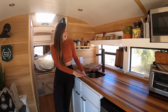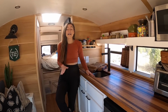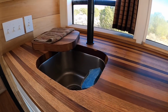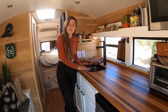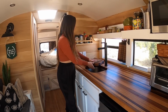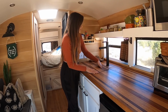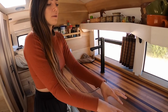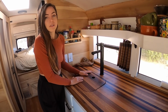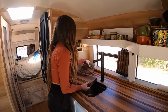For my sink, I decided to go with an undermount sink for a couple of different reasons, and I highly recommend it if you are considering it. First off is that I can hide dirty dishes if I don't want to do them right away, which is nice. Second is that I get to have more countertop space, which is crucial when living in a tiny space. So I can have my induction cooktop here and then be cutting vegetables here. So it's great to just double up on that countertop space.